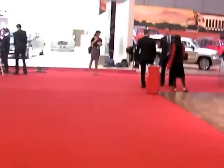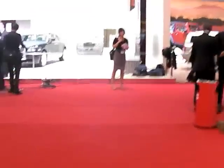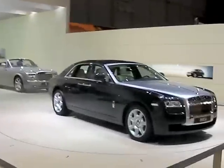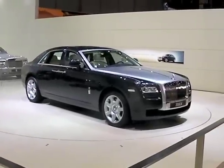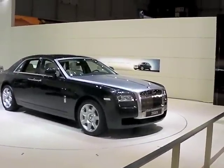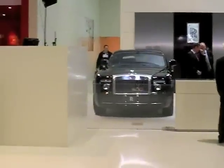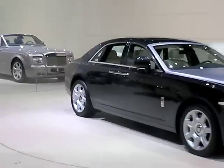Final thing, which I didn't check out in any way, was the Rolls Royce 200EX. It's a little bit smaller than a Phantom. Funny two-tone painting going on. There are the Phantoms. There's 200EX.